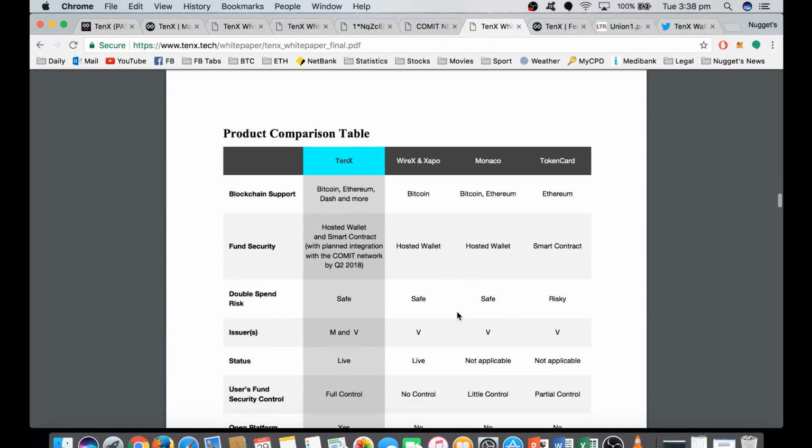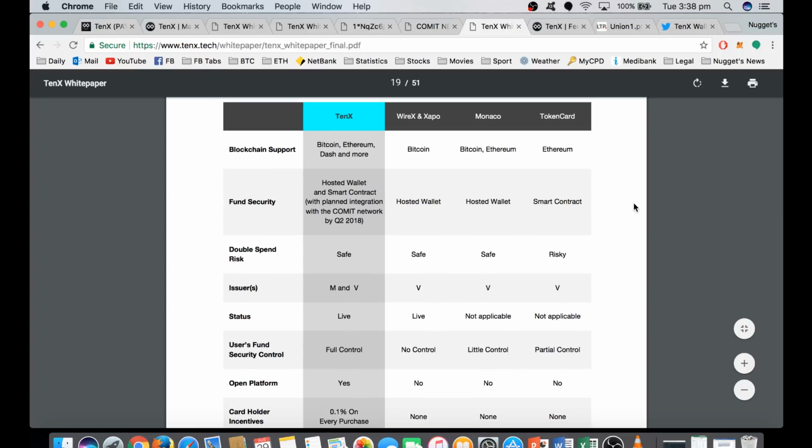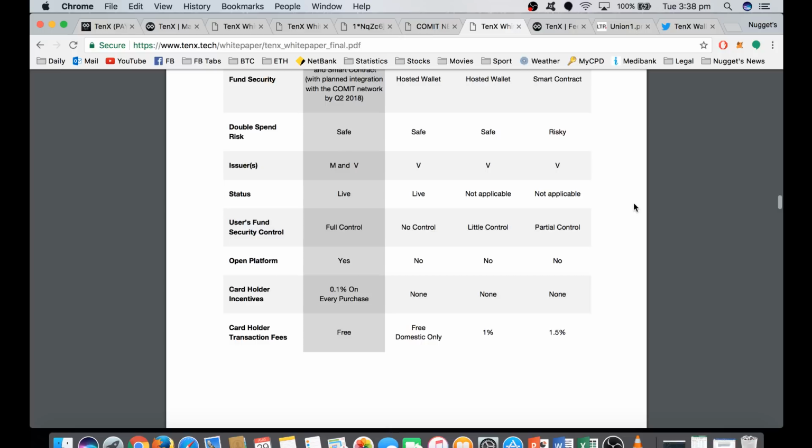Two pages here comparing it to WireX, Zappo, Monaco card, which has been really popular lately. Token card, a lot of you guys have had it already. We've got BitPay, Shift, so plenty of competition, but at the moment it appears that these guys do have the lowest fees, and we'll see whether others lower their fees if TenX really starts to gain market share. So check that out in the white paper as well.